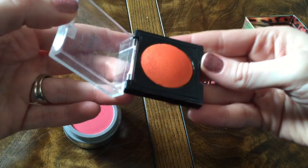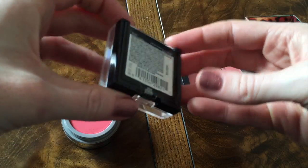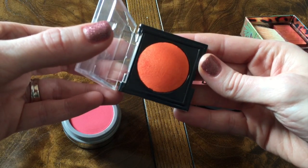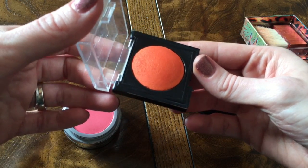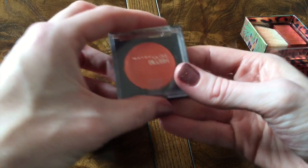This is the Maybelline blush in Coral Burst. No matter how hard I try to sheer this blush out, it's just so intense on my cheeks. I can't sheer it out enough. I'm gonna have to get rid of that one.